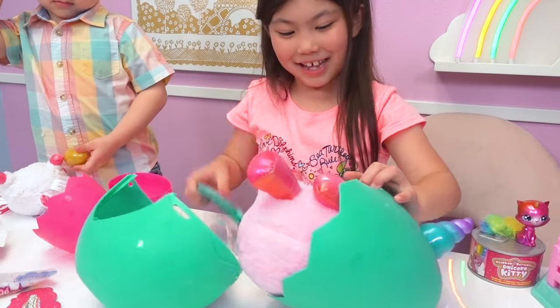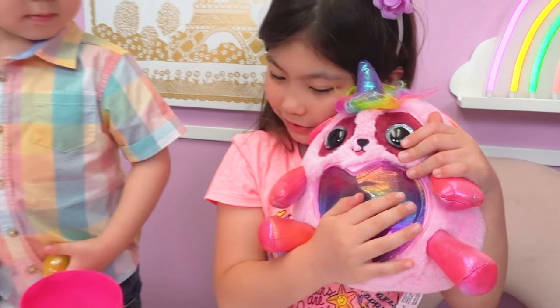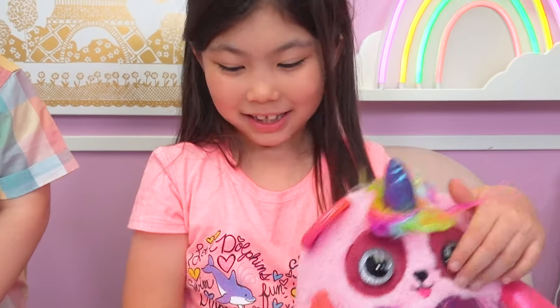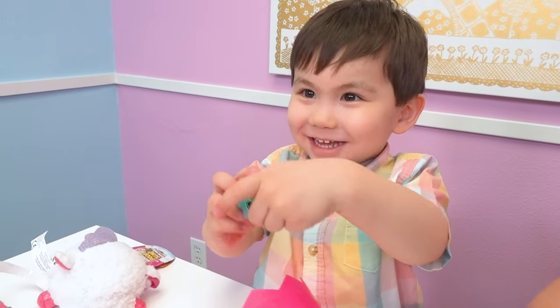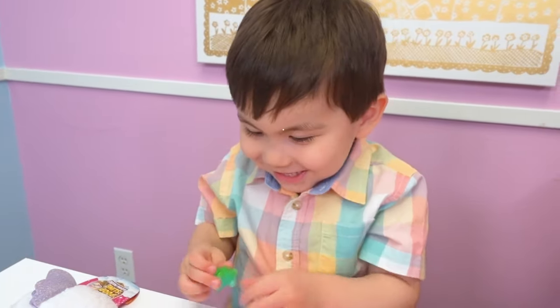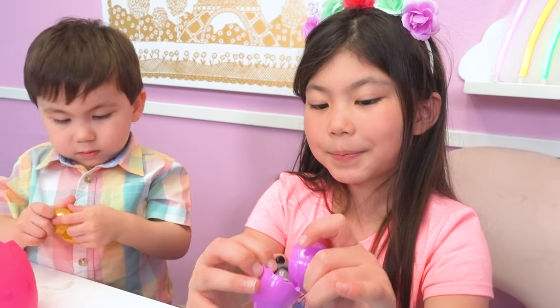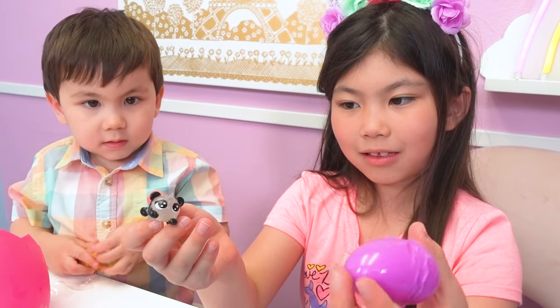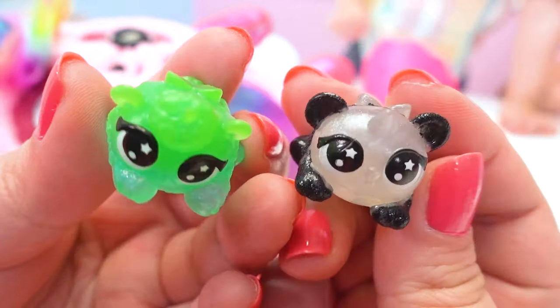What did I get? Whoa! It's a little pink panda! I love her! Open my new flag! Ooh, you got a boo-boo corn! Which one will I get? Ooh, I got a panda one! Oh, I love her!